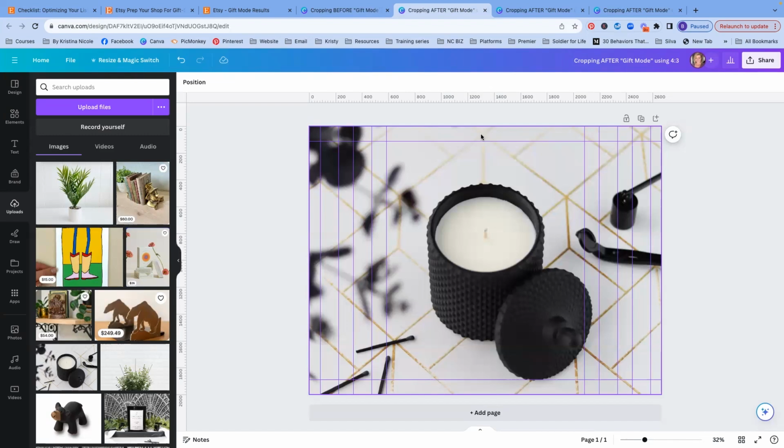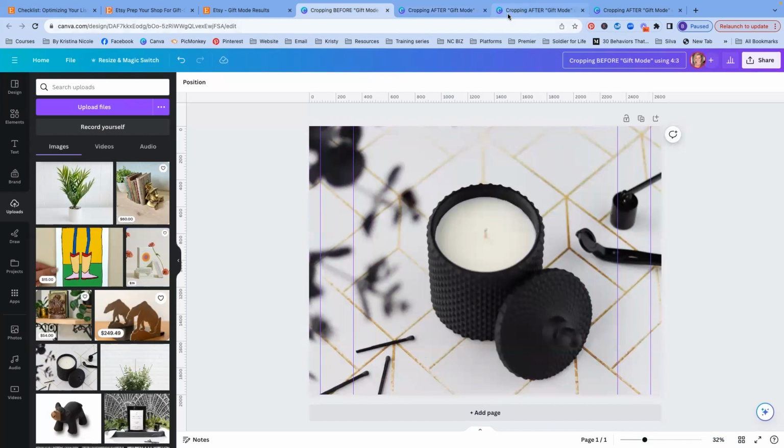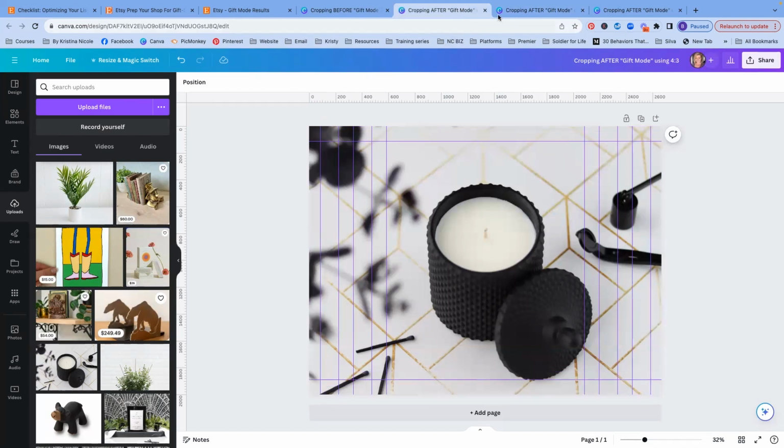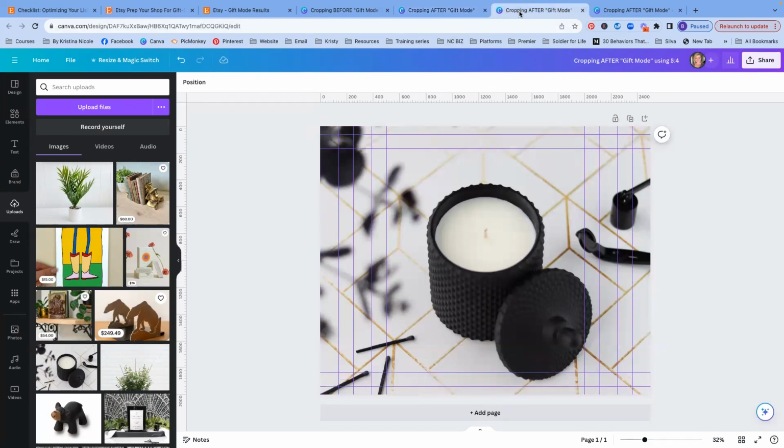So in doing this, not only does your product get to be larger in that thumbnail, you don't have to account necessarily for all 4 sides, right? We didn't have to account for the top and bottom. We only had to account for the left and right with a 4:3. But even now seeing the 4:3 to the 5:4, we're losing more of the top and bottom with the 5:4, but our sides left and right are staying the same.